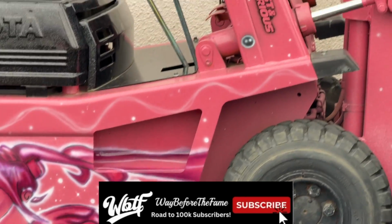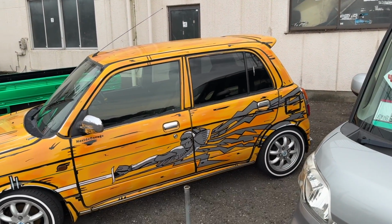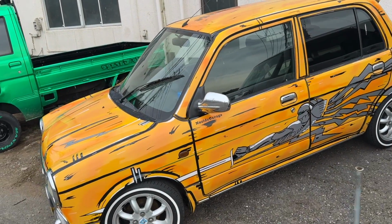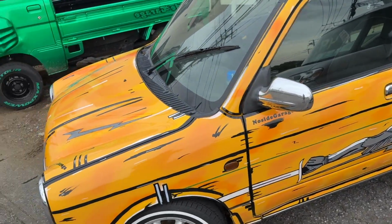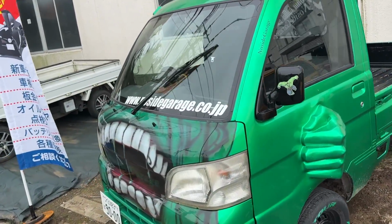This is pretty locked in. This is extremely locked in. I didn't even realize that it's actually the Supra, but anime painted, white walls. If it was a two-door, oh, it says No Side Garage on top too. Nah, these guys are locked in. Look at this too. Wow.